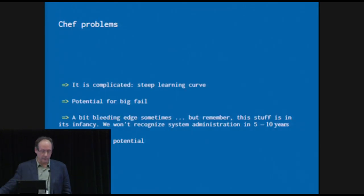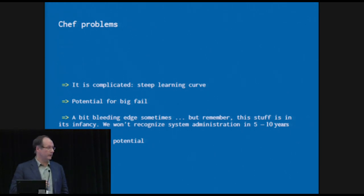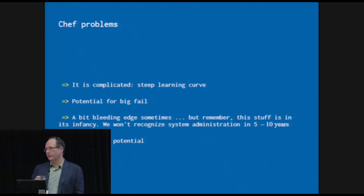So nothing's perfect. It's not the simplest thing to learn how to use. You need some support from your IT department for it. There's great potential for big failure. If you can build 20 machines in an hour, you can destroy that many in an hour. In fact, destroy them quicker than that.